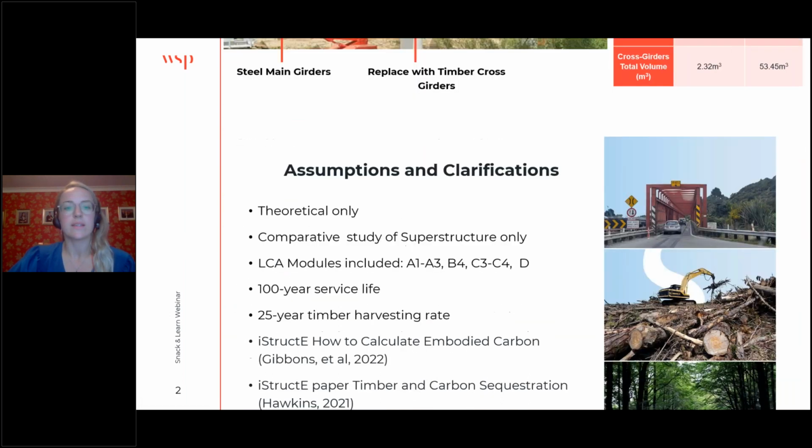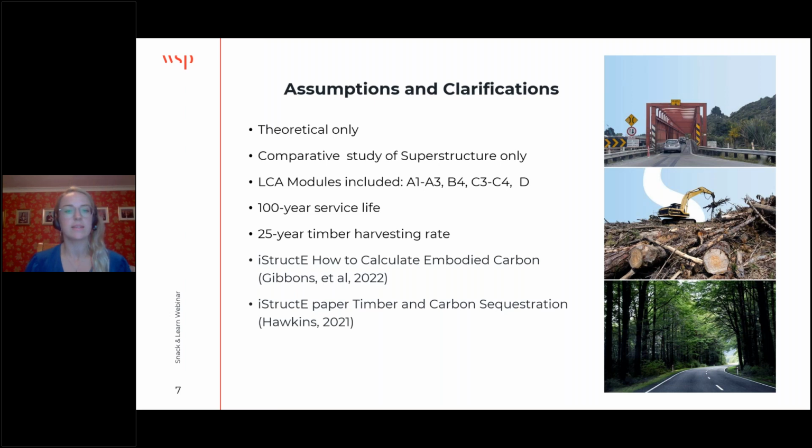So before we delve into this study, just a reminder that the findings within this presentation are theoretical only, and they've been carried out as a thought piece. So we've carried out the life cycle analysis, and it's a simplistic and comparative study that has been undertaken. So only the materials within the superstructure are considered.